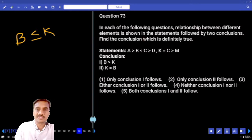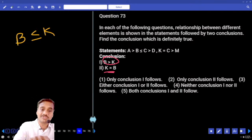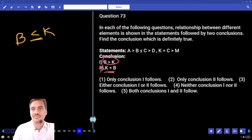Now B lesser than or equals to K. Now here greater than is given, greater than is ruled out. Second, B equals to K is claiming that B is always equal to K. Is B always equal to K? Sometimes it can be equal but not always. Here it is claiming that it is always, hence it is false.